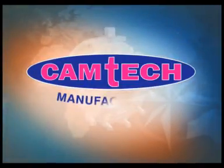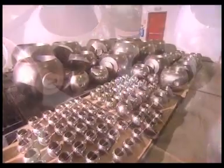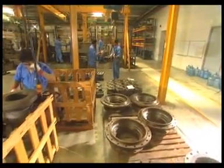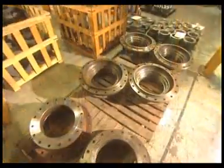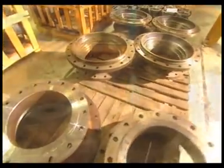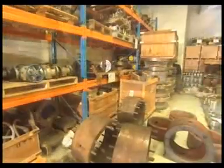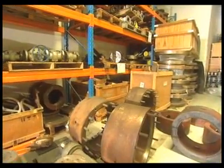Camtech. At Camtech, excellence has been a sacred commitment. The extreme operating conditions faced by its products in terms of pressure, temperature, and the varied nature of the chemicals they handle calls for a zero-failure design concept.